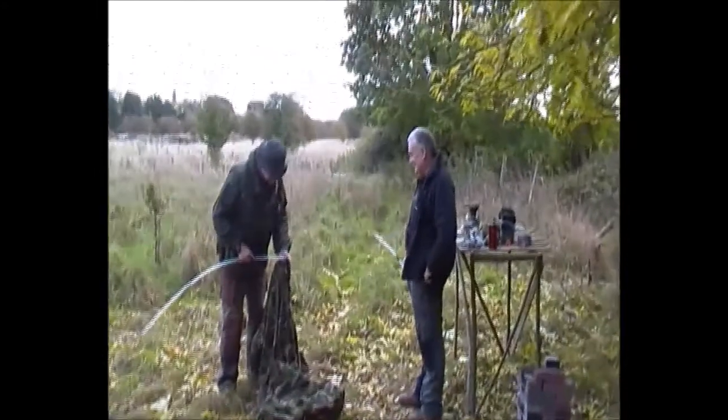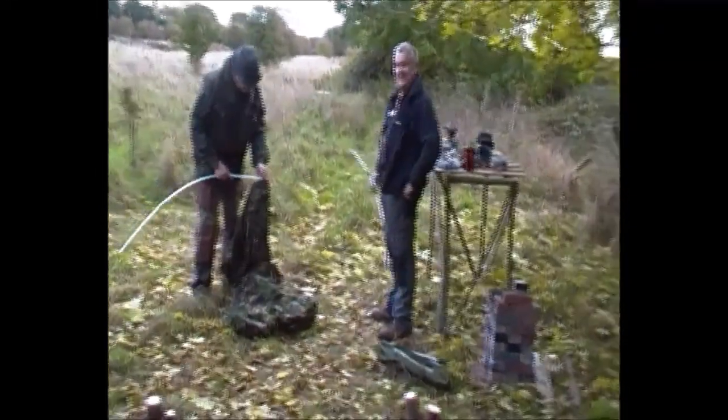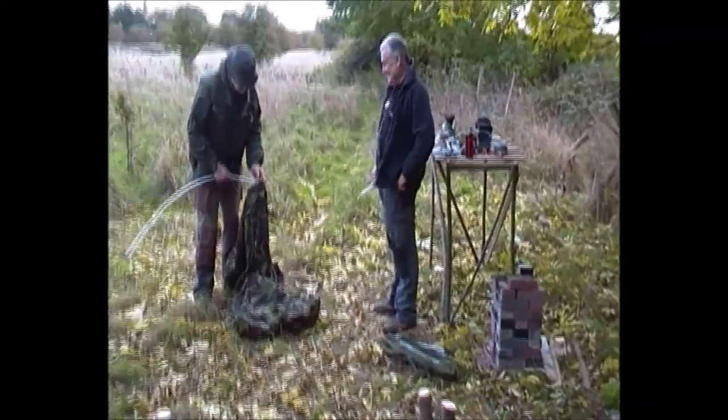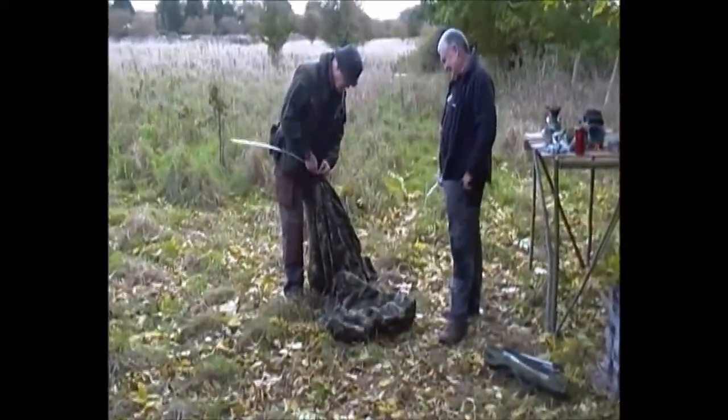And we've got back here, sorting out these little bivy bags. Couldn't get the words out there for a minute. And we've got Mike as well. Both come down to Camp Carroll for the day. And we're having a little fiddle about. Mike's setting up his bivy bag, see how that goes.